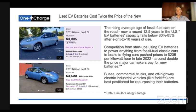And we have seen here in the US a rise of different startups using used EV batteries to power anything from classic cars to boats to flying cars potentially, and all sorts of machinery. And since their business is based on used batteries, they are driving the price of the used batteries higher than the new batteries. And this is nuts, but people are expecting a big influx of these batteries, and that's why they're starting the businesses based on repurposing these batteries, and they expect their capacity.